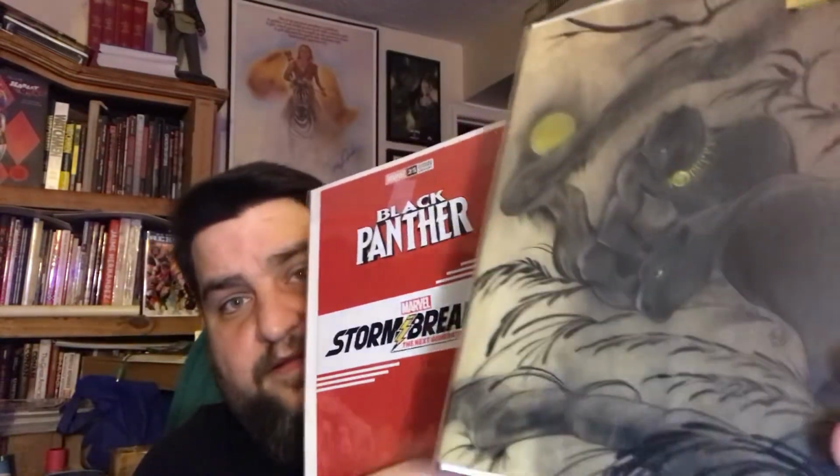Black Cat number 7. This is the Phil Jimenez Pride Month variant cover. They had 2 of those, so I grabbed those. Really happy to get these. Black Panther number 25. This is the Stormbreakers Peach Momoko variant cover. Got 2 of those. There's the back. Really nice cover. And those I put in Mylar as well. I'm having to be really sparing with my Mylar because basically I pulled Mylar off of like True Believers reprints. I was like, these don't deserve Mylar bags and boards, so I'll use these for better books. Okay, so Black Widow number 8.